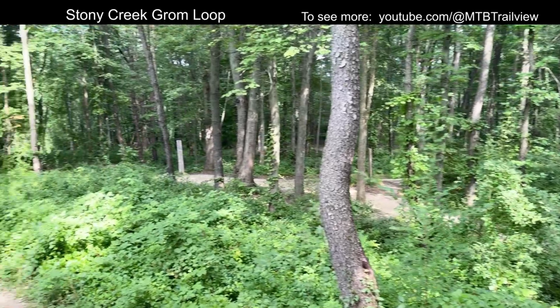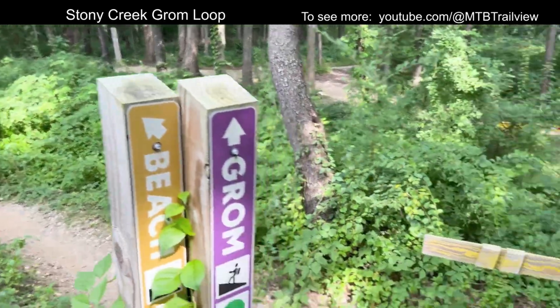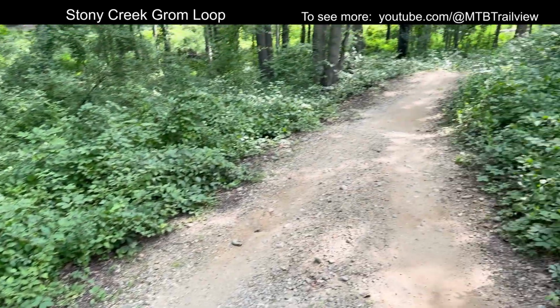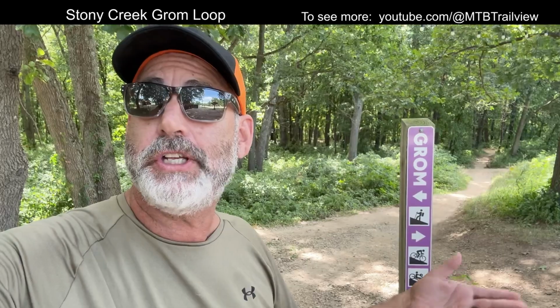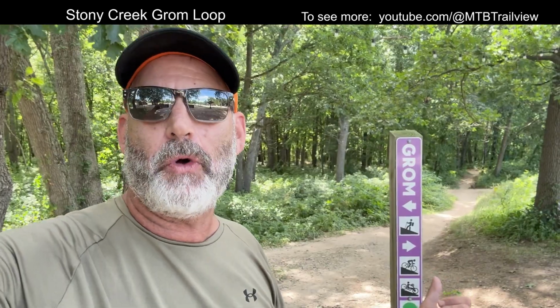Now this trail is made for kids. It's not very long. It might be maybe 1,000 yards around, and you can see the whole thing from this particular vantage point. So if you just want to coach and you don't actually want to ride around, you can do that. Or if you're a beginner rider and before you go out on the next big trail, this is a great little warm-up for you.